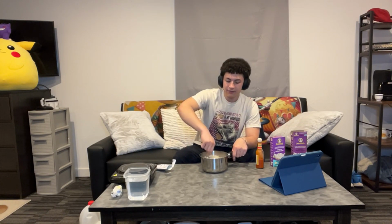You don't have to do it this way, but this is how I like to do it. I add in half the packet, and then I'm gonna sprinkle half of it on afterwards and not mix it in. I'll just mix it a tiny bit because I like those chunks in there. I think it makes the mac and cheese a lot better.